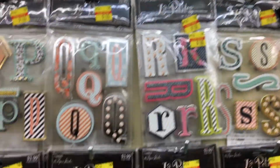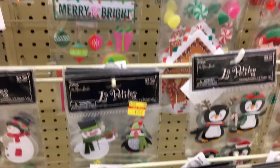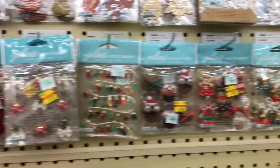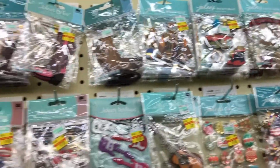We've got some letter stickers. These are some really cute glitter stickers. Some Christmas stuff too. Sorry to make anyone sick, but they have a lot of Christmas clearance, all brands. Jolie's Boutique and Easter stuff and Valentine's Day stuff as well.